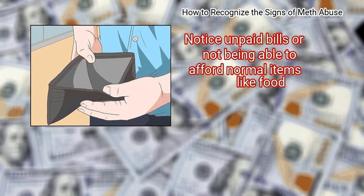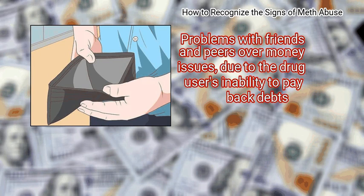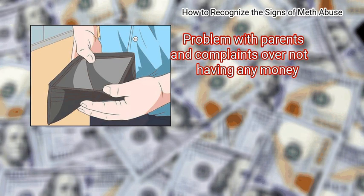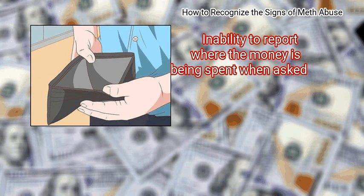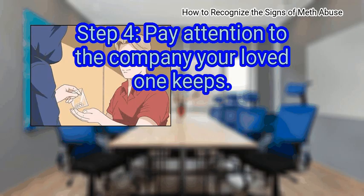Notice unpaid bills or not being able to afford normal items like food. Excessive debt is a result of asking for money from others in order to finance their drug habit. Problems with friends and peers over money issues due to the drug user's inability to pay back debts. Problems with parents and complaints over not having any money. Inability to report where the money is being spent when asked. Stealing.